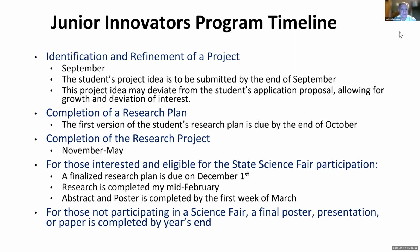So they really want to know what we're doing in the lab and how we're going to do it. And so that sort of has to happen in November, and then we write it up and submit it December 1st. And for those that are not participating in a science fair in the state fair, there's also the middle school science fair, which we just had over the weekend, and that's in May. So slightly elongated, more relaxed timeline for those kids.